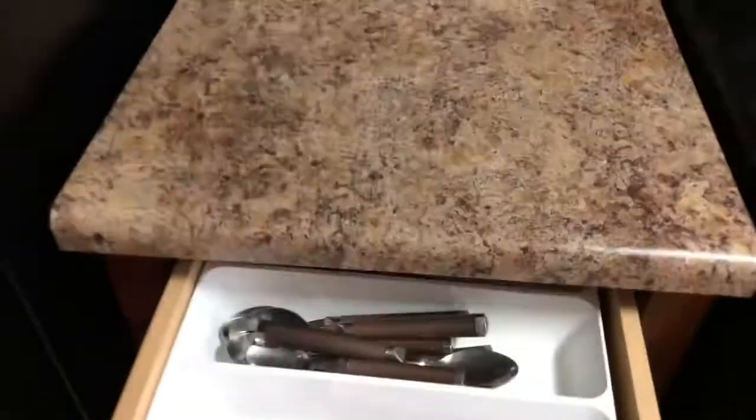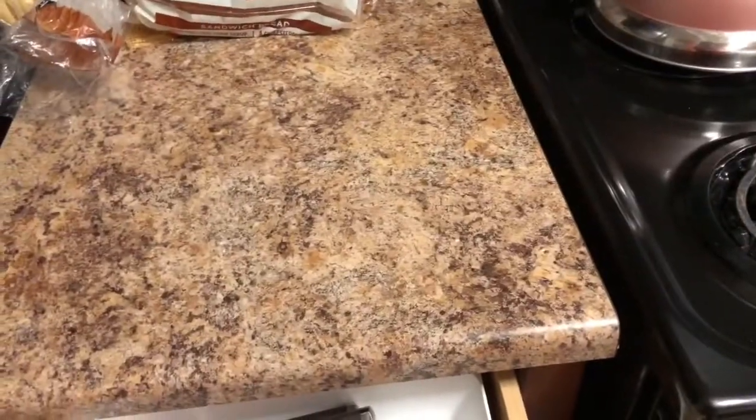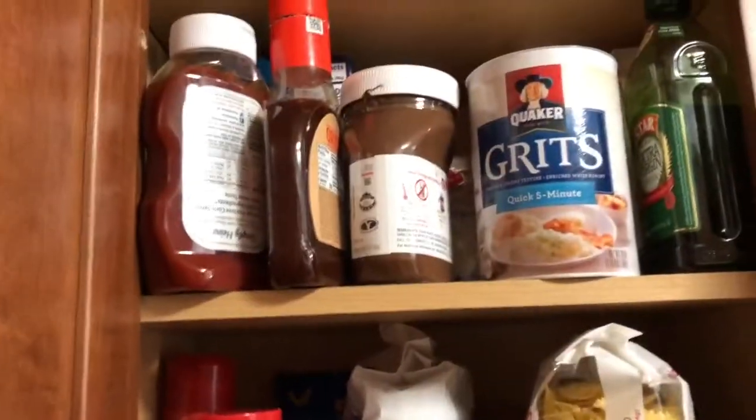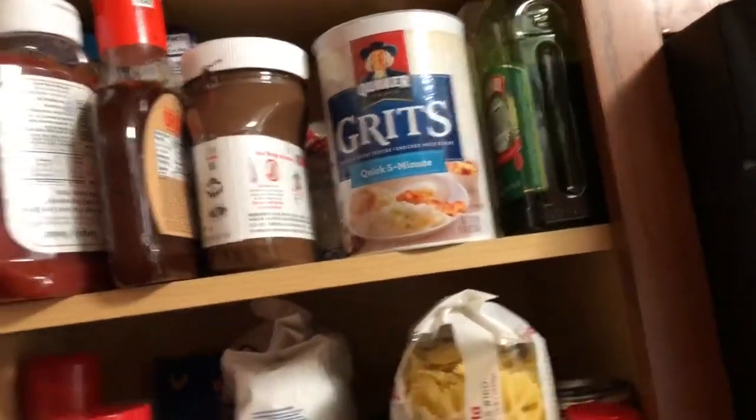So in here we have some silverware and my knives. I like these knives because marble. So yeah. And then here's kind of junky, but I have all my seasonings, my pastas, breakfast foods, ketchup, syrup, graham crackers, and oils, things like that I need for cooking, because I definitely do cook here because I feel like their food is not really good.